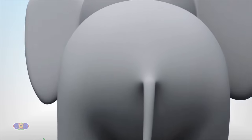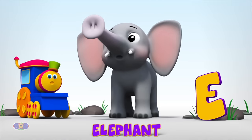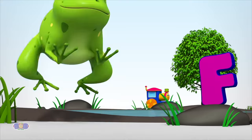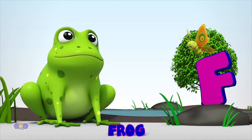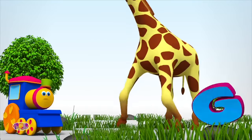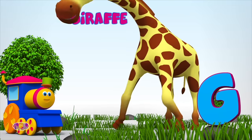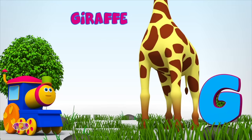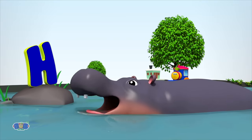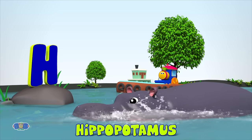E, an elephant, his trunk goes on and on. F, a frog, his tongue sticks out so long. G, giraffe, I can only see him halfway. H, a hippopotamus, she can lie in the river all day.